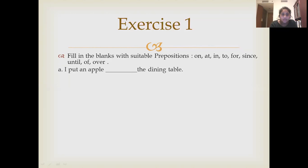Okay. So this is the first question. I put an apple, blank, the dining table. I'll give you a second to think about it and to think of the answer. You can write down the answers. Then I'll be showing you the answer. And if you get it right, great. That means you've understood the uses and application of each preposition. If you didn't get it right, just try and listen to the explanation and figure out where you went wrong.